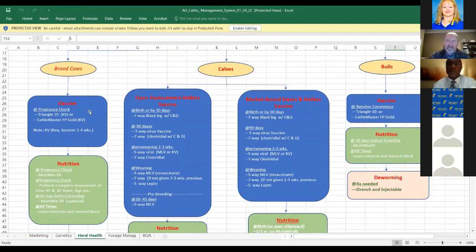So if we've had an inconsistent vaccination program, we're kind of limited on the kind of vaccines that we can use. And so we're going to be using what's called a killed virus vaccine. Virus vaccines come in killed or modified live, or some combination thereof, like in Cattle Master, really a combination, but we treat it like it's a killed virus vaccine. So the killed vaccines are safe. They are pretty effective if you give them correctly.